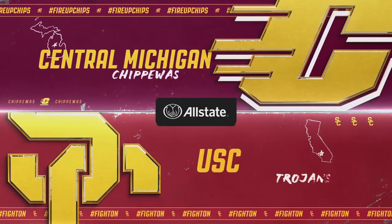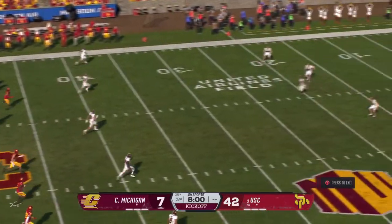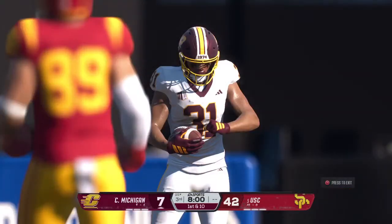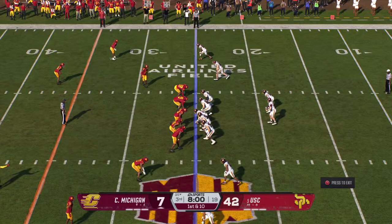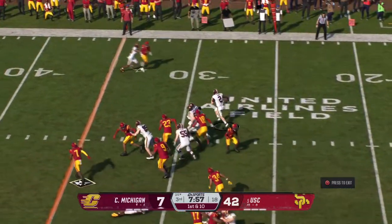He'll put toe to leather and get this second half started. And it'll be a touchback. The ball will come out to the 25-yard line. Central Michigan has it back. Let's see what the Chippewas can do on offense. Nothing went right in that first half in the first order of business here.